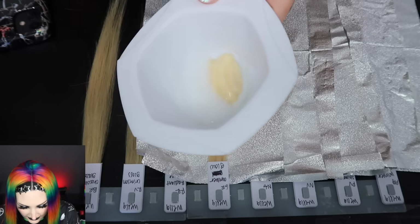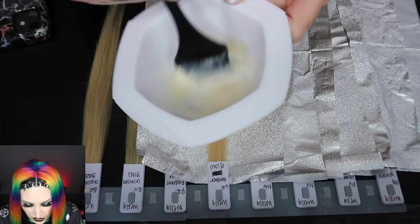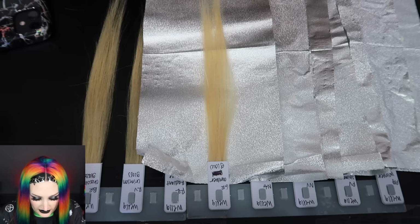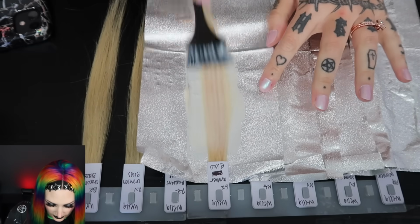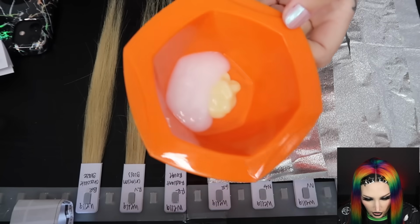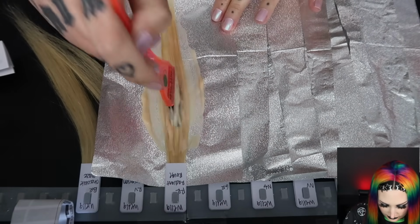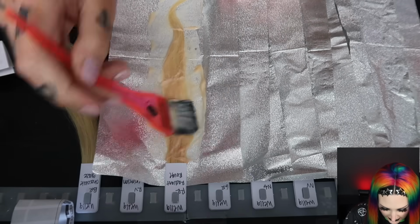I am curious how gold it's going to be, or how yellow. Next up, we have the Amber Glow. I'm excited to see this one. It looks like a coppery shade, so we'll see what this looks like when we rinse it off. All right, let's go in with the Amber Glow. Next up, we have the RR. I'm excited to see the RRs. You can already see this one starting to oxidize kind of pink.